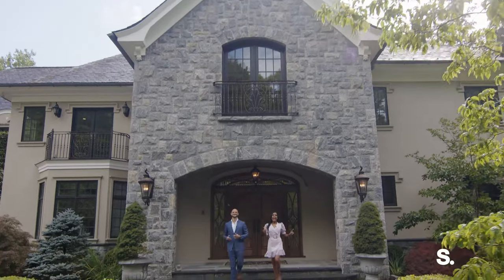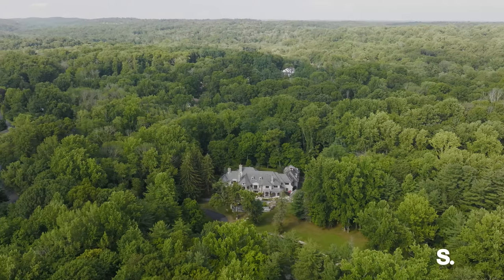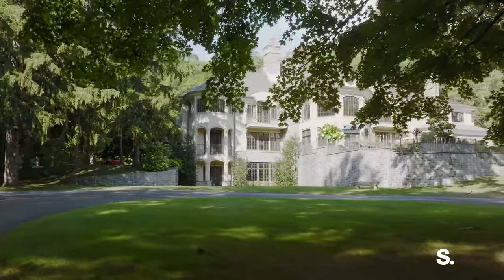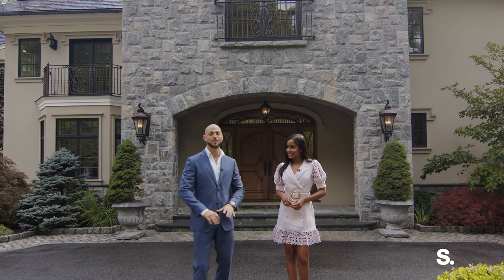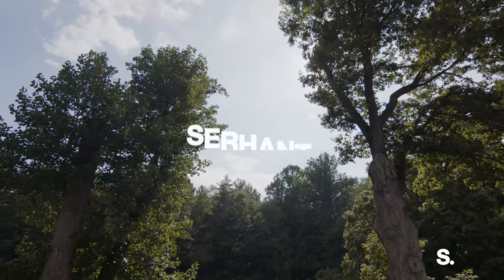Bienvenidos. We are at 14 West Lane, Armonk, New York. This estate is nearly 8 acres. It's 13,000 square feet. It is fully loaded. There are grounds for days. We have an infinity pool. We have a pond. There's a hot tub. We have a pizza oven outdoors. It's totally insane. I cannot wait to show you. Let's go take a look.